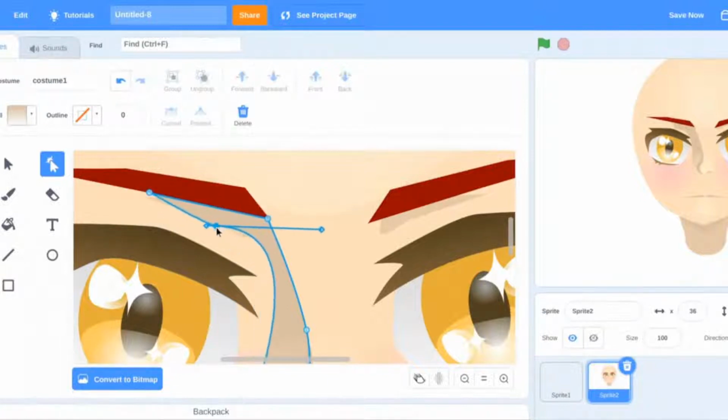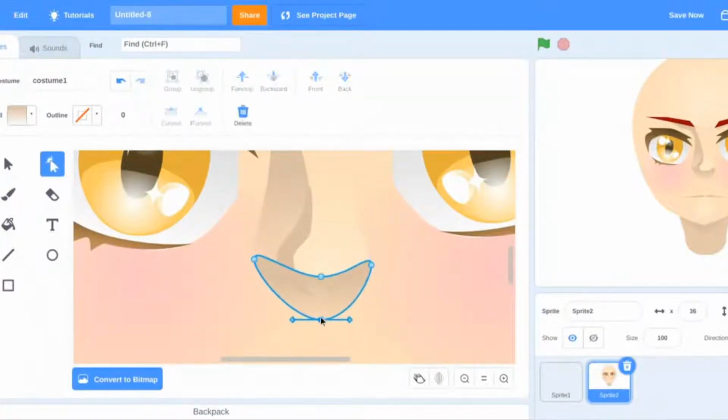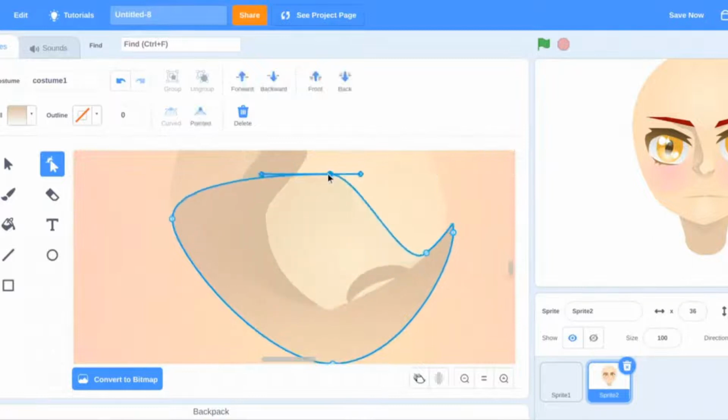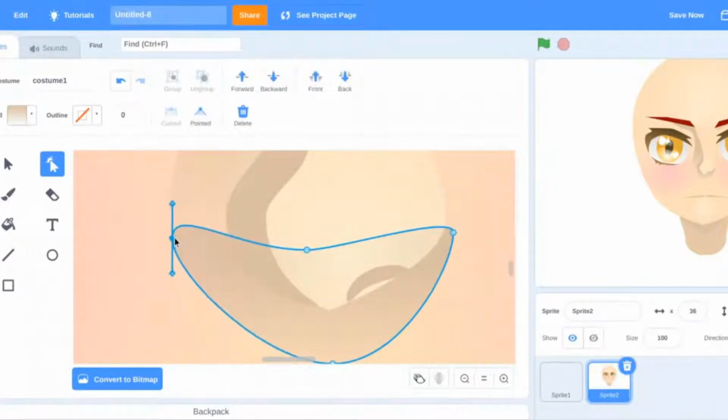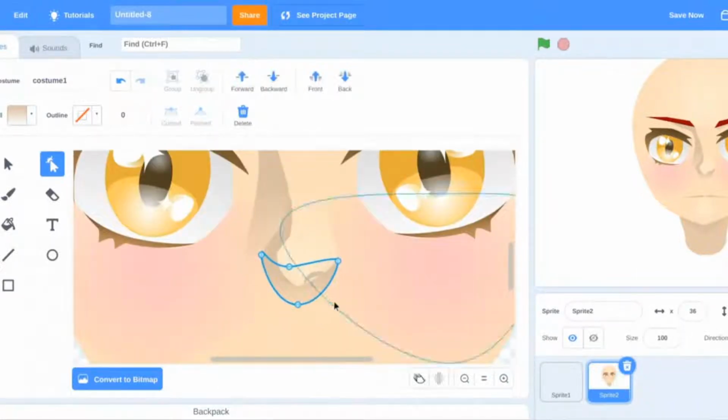To continue shadowing, we got a shadow underneath the nose to give another realistic look. You can do it however you want. I just went for a really broken, half moon shape. I can't really describe that shape.